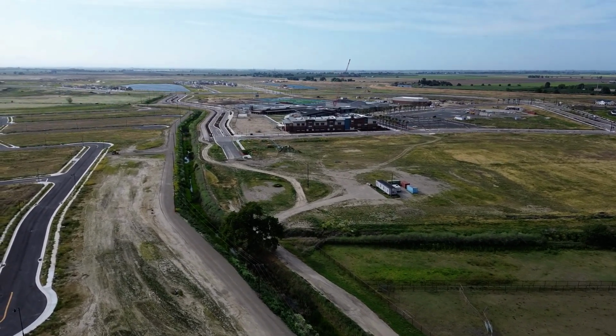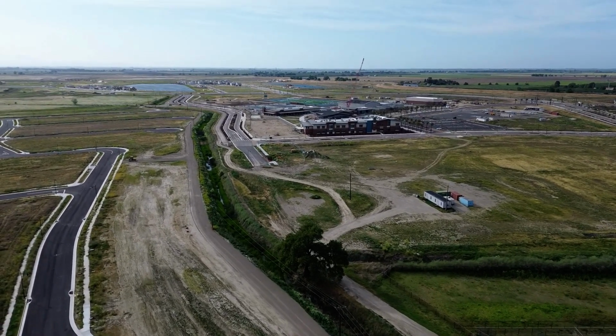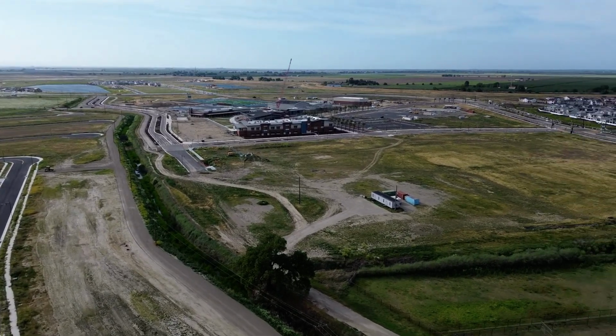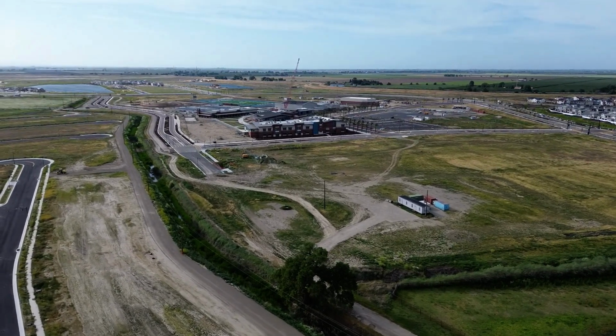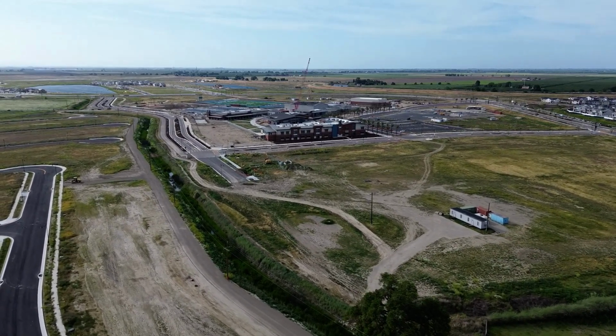One of the builders that we like is Pulte Homes. They have some beautiful waterfront, San Joaquin River waterfront views, so that's really nice. Same with Taylor Morrison and all that good stuff. But yeah, there's quite a bit of activity going on.